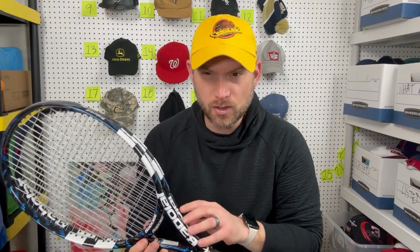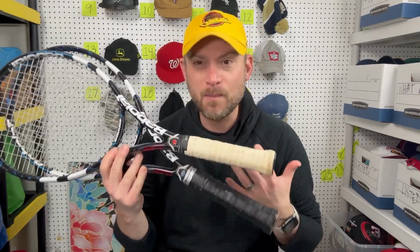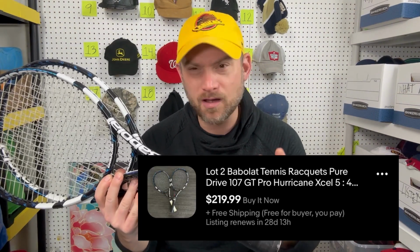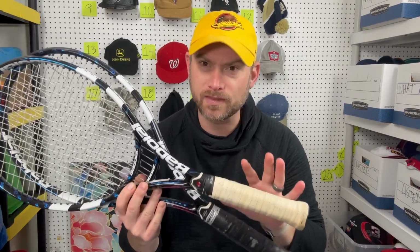These rackets are a little bit older. I paid $15 a piece, so $30 for the two. But I'm thinking somewhere in the neighborhood of like $60 a piece. So probably looking at about $120 for these two rackets.